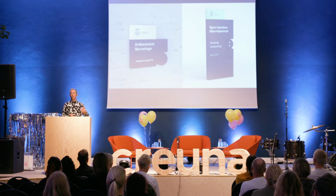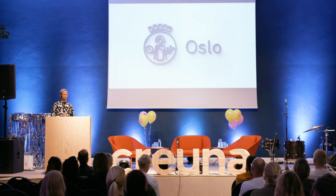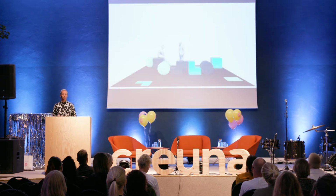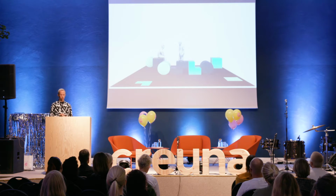But the signs will be implemented over years, because it's going to be quite expensive if they're going to change everything in one go. So it will take some time to implement. This is a design that we made for a reception area. And we've also been working with how these shapes can be used in urban areas and furniture.